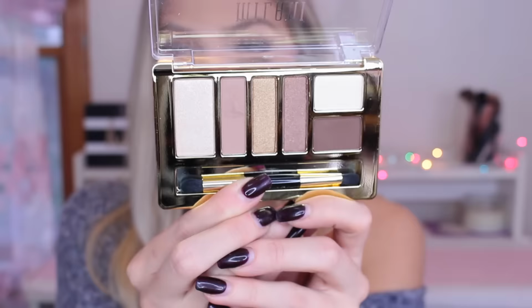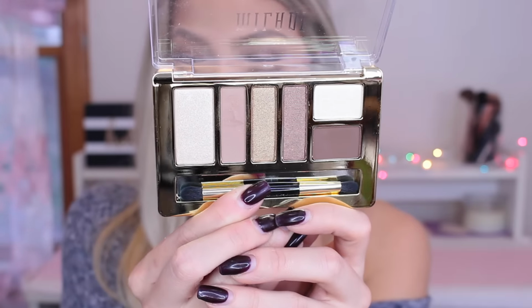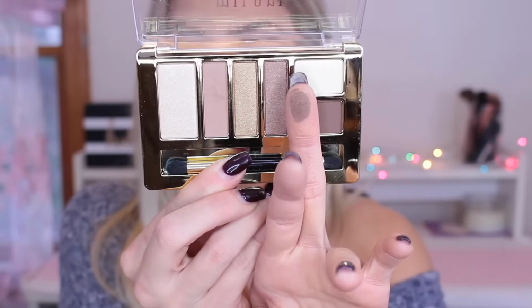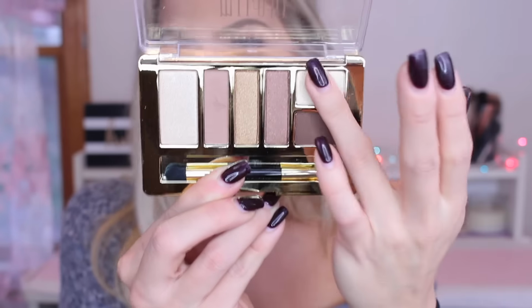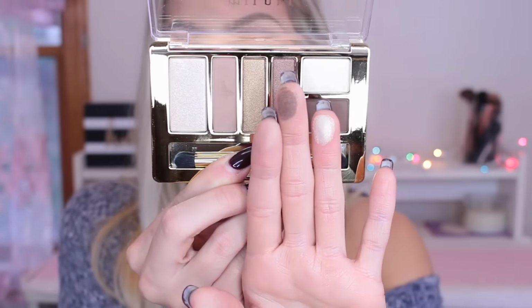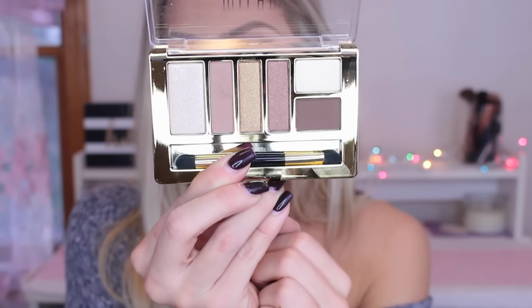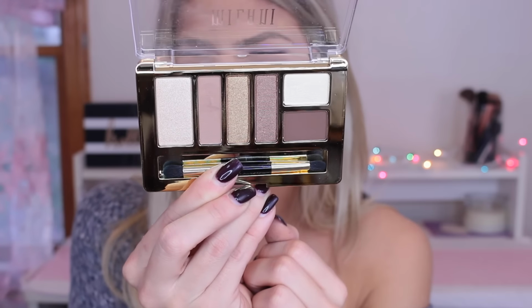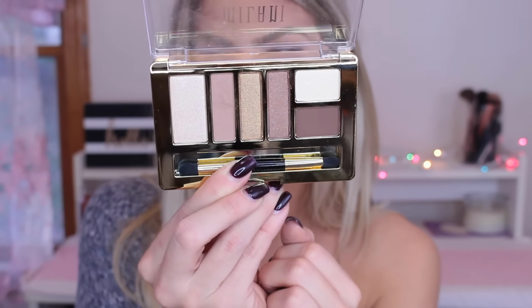It's very good quality. You have a matte brown in here, and then there's a highlight shade, and there's a few other shades in here that are so stunning. This is the palette close up. I wanted to show you guys how pretty it is, and the pigmentation is stunning. This palette is just so good from the drugstore. I definitely recommend this if you are someone that doesn't really like to do crazy colors and you like your neutrals. This palette is definitely going to become your best friend.